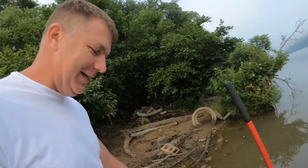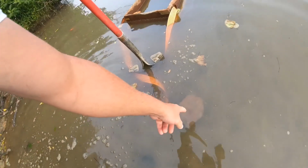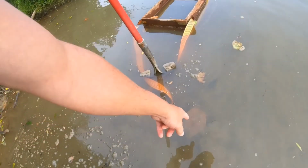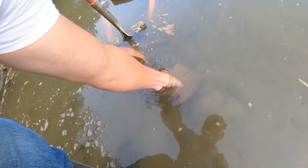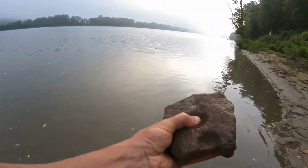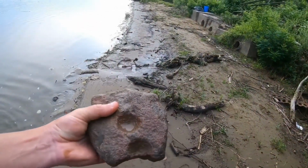Right off the bat, I never even shoveled one shovelful of sand yet, and I look down here. I moved that barge rope out, and I can see already there's stones laying in here, and I can already see another nutter. It's a nutting stone, not a great one, but I'm going to take it. It's got a decent hole.